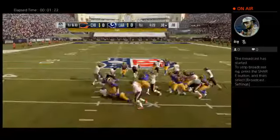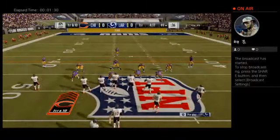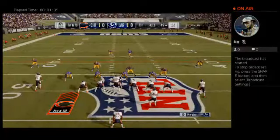Here's the first carry for Tariq Cohen. And he'll be brought down. Oh, that's a face mask. Certainly looked like it. Indeed, here come the flags. Give him 14 on the play. So the yellow flag came out, and that leads to a new set of downs for this offense.